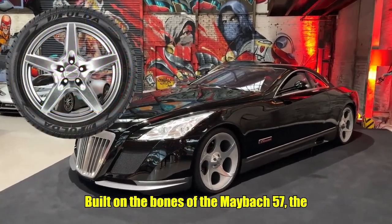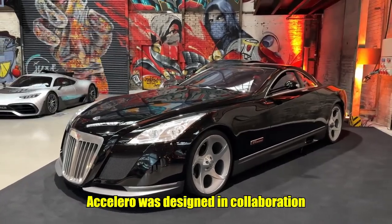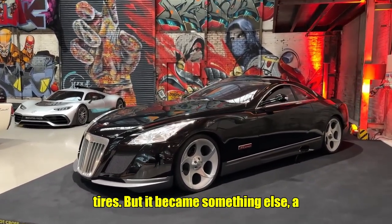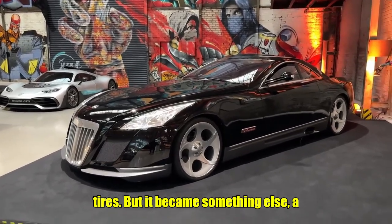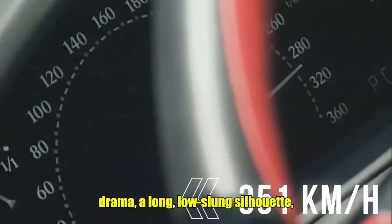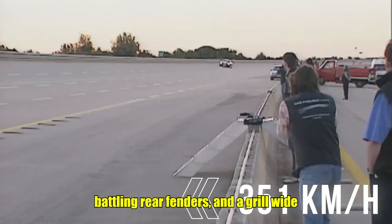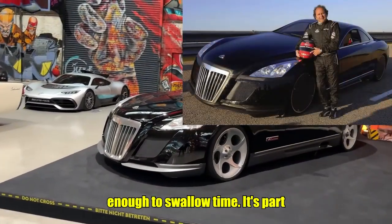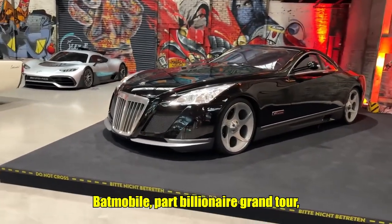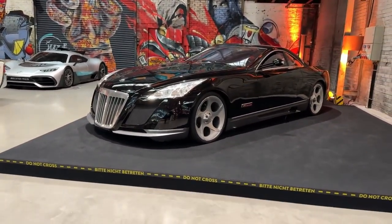Top speed? A jaw-dropping 218 miles per hour, still insane by today's luxury standards. Built on the bones of the Maybach 57, the Exelero was designed in collaboration with Fulda to test ultra-high-speed tires. But it became something else, a statement of power, excess, and exclusivity. The exterior is pure drama: a long, low-slung silhouette, Batwing rear fenders, and a grille wide enough to swallow time. It's part Batmobile, part billionaire Grand Tourer, and completely unforgettable.